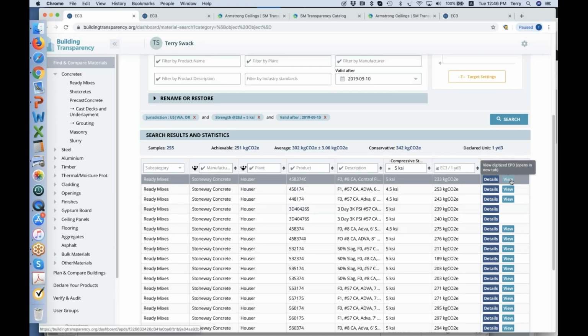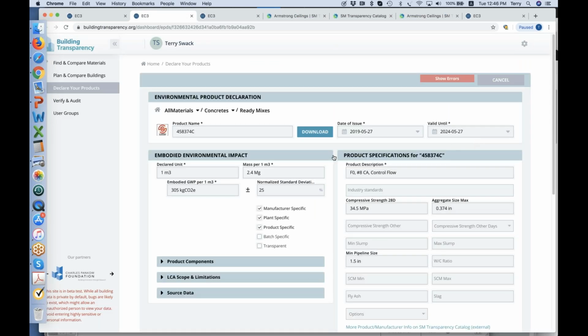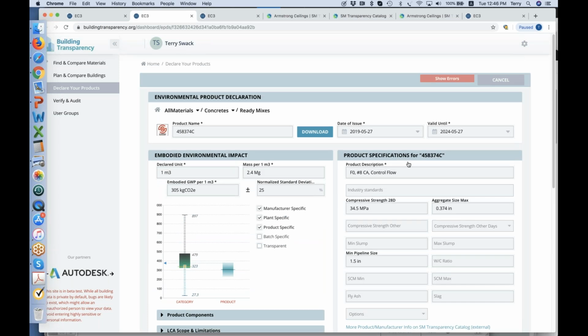So where does this data actually come from? Well, it comes from environmental product declarations, which are generally in a PDF format. And what we do is we digitize them. So in this case, I think this EPD was prepared by Climate Earth. It's under the ASTM program, and it was declared by Stoneway. I've chosen it arbitrarily. You can see some important stuff about this product, but the most important thing to see is that here's the category, which is concretes, and this is where this product lands.